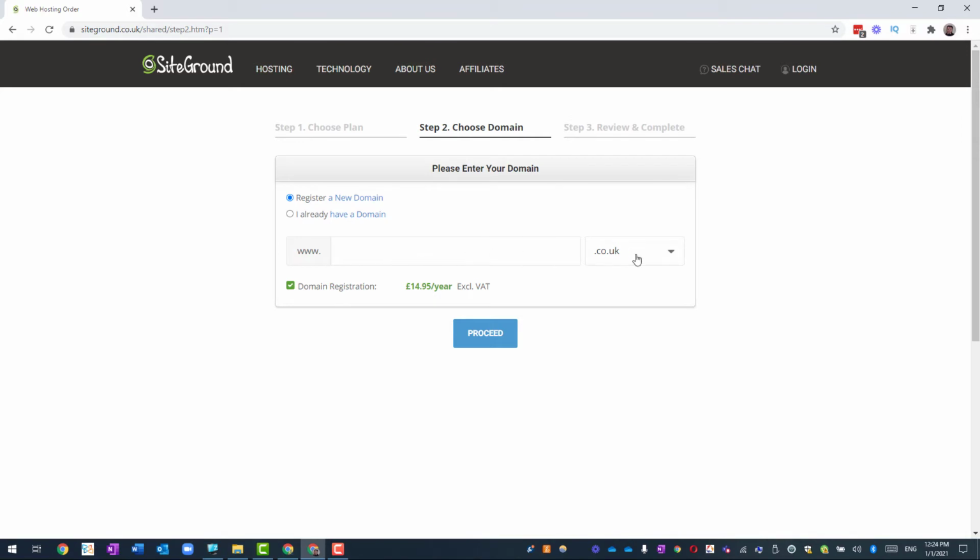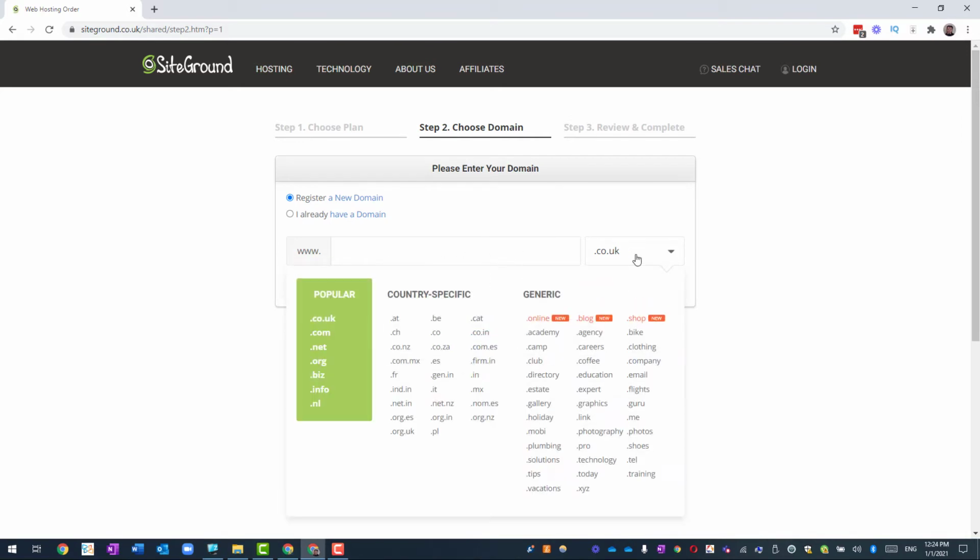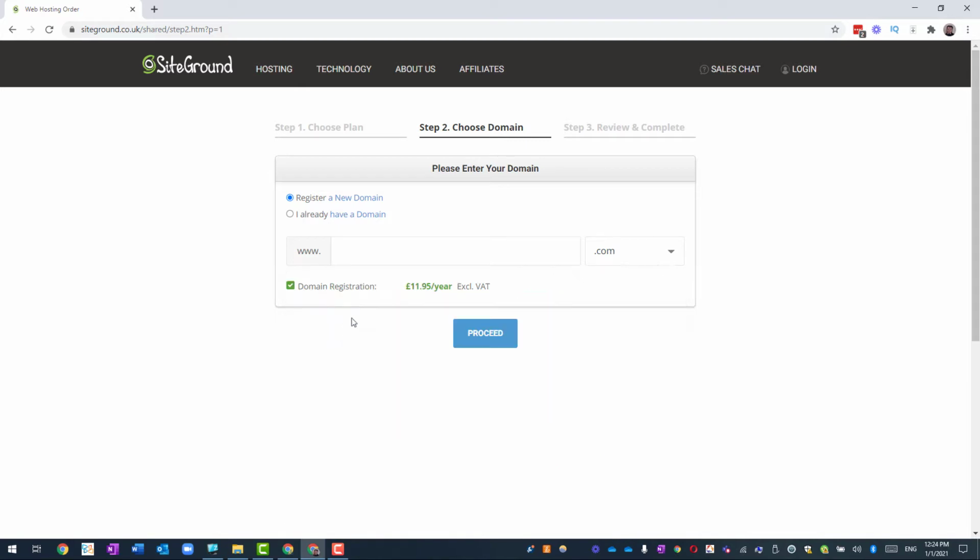If I press get plan and then search for a domain. Now, mine defaults to my local region, .co.uk. I would recommend just clicking down here and going to .com if it doesn't already, depending on where you are, because .coms are just that bit easier to remember. It's not that Google has any favors for them. It rolls off the tongue a bit easier. People will default to a .com rather than a .co.uk, etc. And it's more universal.